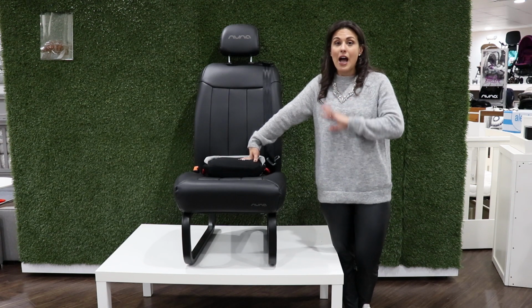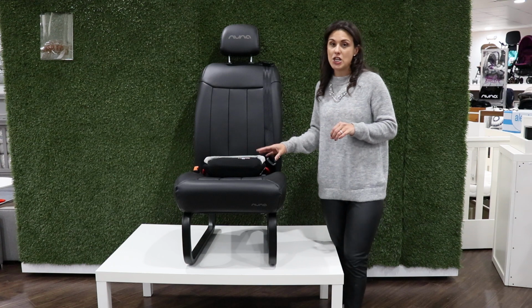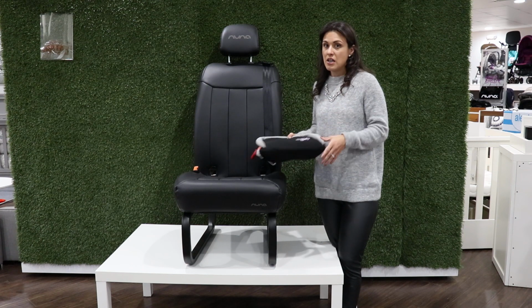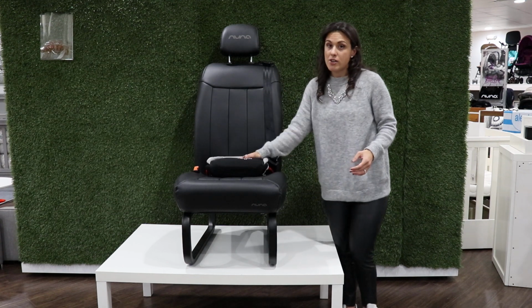the right spot. So I'm not telling you today if this is right for your child. I'm just telling you that if you have a child that is of booster age and size, this is a great product to use if you're traveling someplace where you're not going to have your own car and you're going to be using public transportation, like Ubers, Lyfts, and taxis and things like that. This product is only $30.